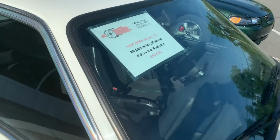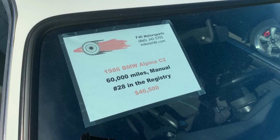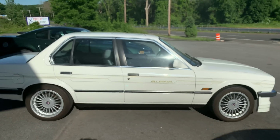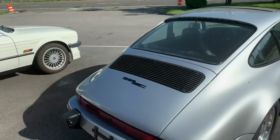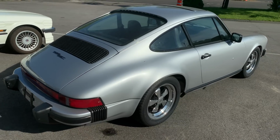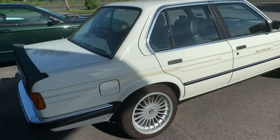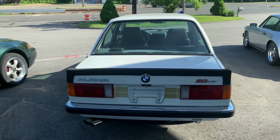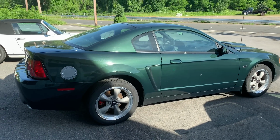Let's see what this is here. It's a 1986, 46,500. Is a beauty. And then over here, this looks like a 911 SC, which is also, if this was my shop, that would be the attention getter that I would put outside as well. C2 2.7.